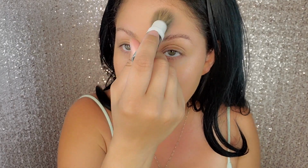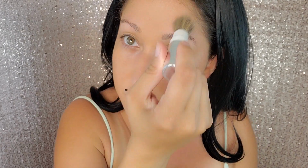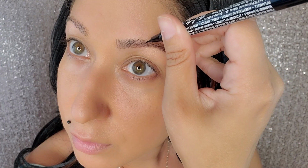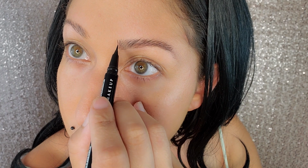I'm going to set the center of my brows with some translucent powder. Because I have oily to combination skin, I need to set that area before I put in the brow pen. I'm going to get really close here so I can see, because I want you guys to see as well how natural these strokes look. Okay, so I had to go off camera to finish it because this was close to impossible to do close to you guys.